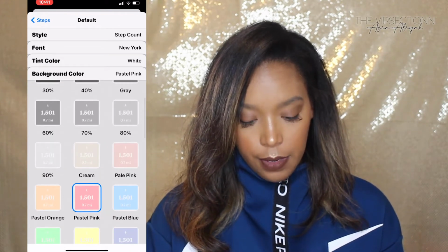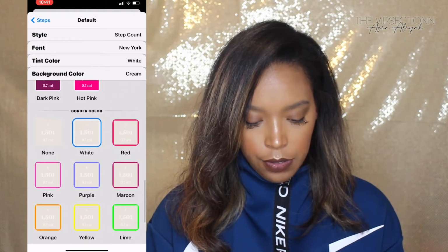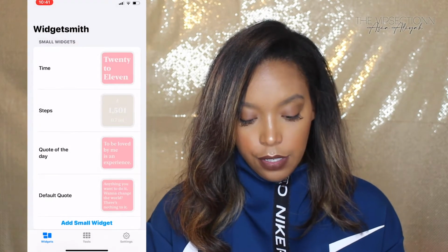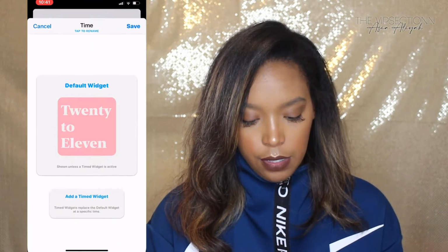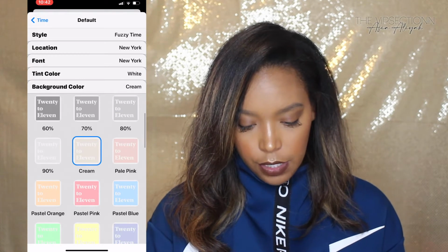I'm gonna go with the cream, because like I said, we're going for a nude vibe. And I could also do the brown, which I may turn around and do. And I'm gonna keep the border color as white. Again, I'm just changing up what I already have here. As you can see, once you do that, the steps widget did change. I'm just gonna go ahead and do the same exact thing for all of my widgets, changing them to cream.